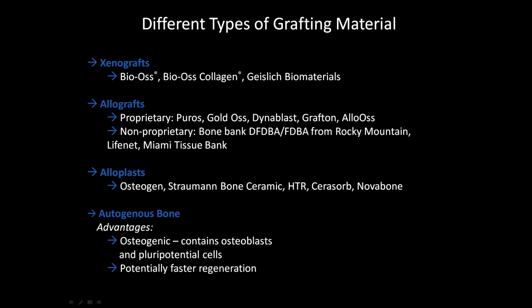Third, we have alloplasts, and alloplasts are more synthetic types of bone that are available, and usually we see this as a calcium phosphate, hydroxyapatite crystals. Osteogen is a very common one that we've seen, and that's something that Golden Dental Solutions provides. It has the osteogen that's carried in a bovine Achilles tendon type of foundation of a plug that works very well.